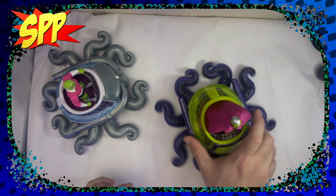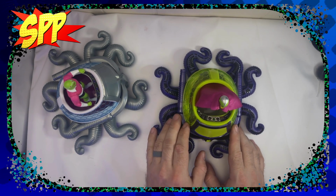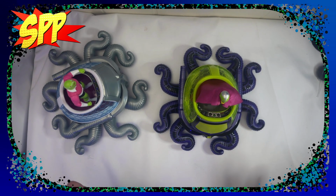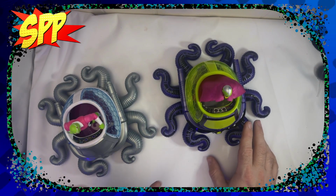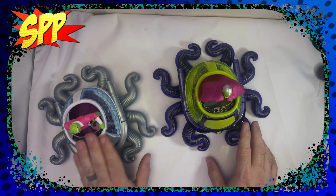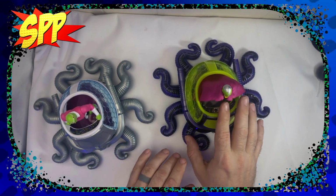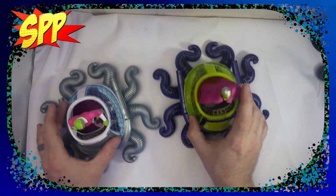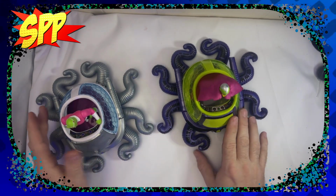So apparently this guy's going for crazy money online. Don't pay it. Unless you're a completist, don't pay it. It is super cool. The extra paint apps, those kinds of things. But it is not dramatically different than the standard retail release. It's just paint. It's just paint. You get the extra figure. That's probably the most exciting part about this whole thing. But don't pay extra. You can get a good deal on it. Do it.